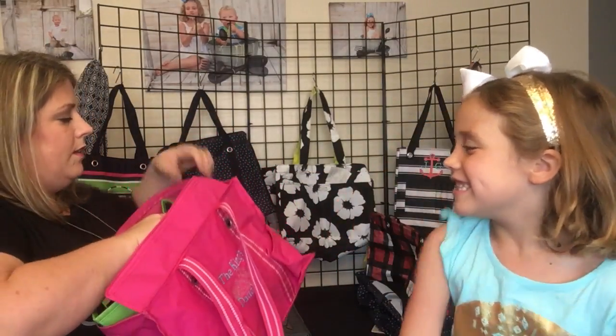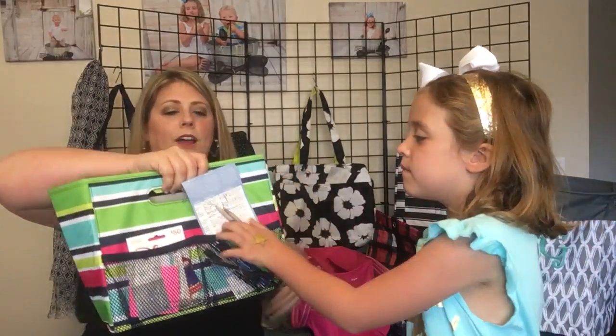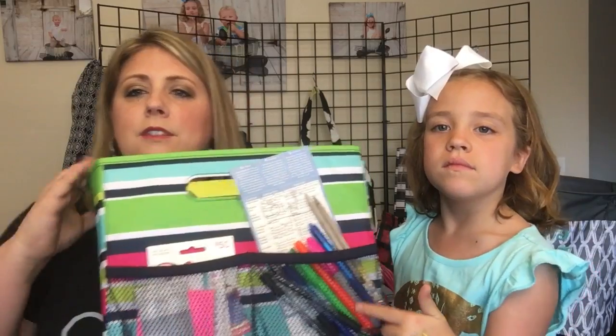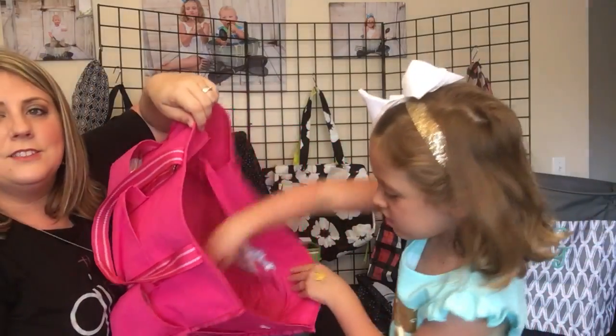So, let me show you our folding file. You can fit the hanging folders in here, files, everything fits perfect on here. It's got mesh pockets in the front for your pens and pencils and such. Just ignore it, it's not really organized today. And it fits directly into the tote.